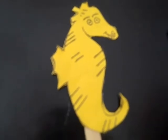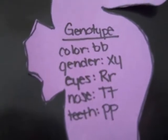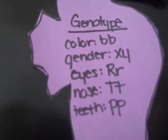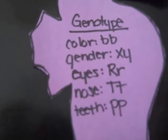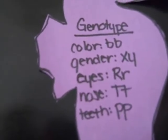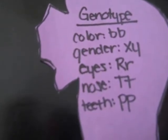This little guy is Lenny Jr., and he looks just like his dad. His genotype for color is little b, little b, which means he's yellow. His gender is XY for guy. His eyes are big R, little r, which means he has round eyes. His nose is big T, little t, which means he has a triangular nose. His teeth are little p, little p, which means he has square teeth.